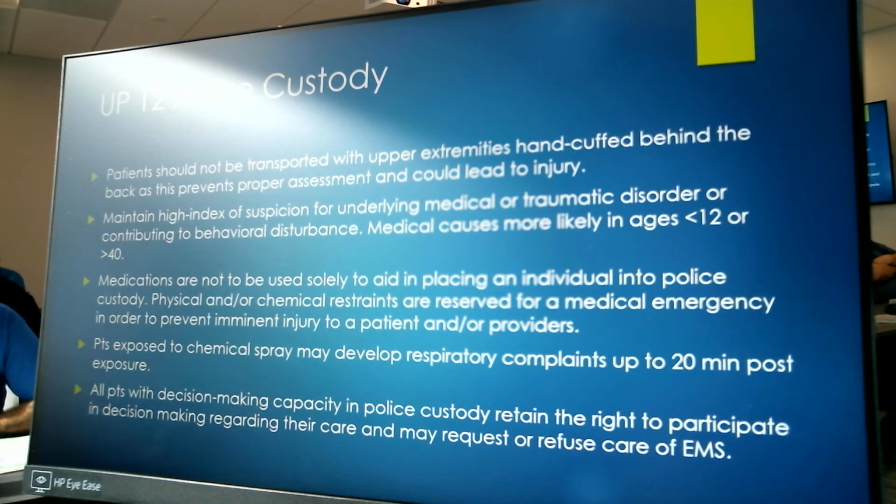This is particularly relevant in those cases where law enforcement says the patient has to go to the hospital before they go to jail, and the patient doesn't want to go. If the patient doesn't want to go, I can't force them to go. They have the right to make their own decisions, and you can obtain a refusal. Then law enforcement can take them on their own, they can drive them over there. We're not going to kidnap the patient. Sorry.